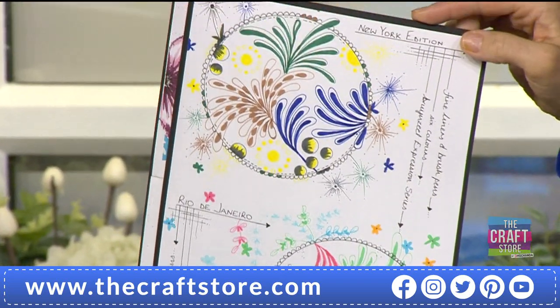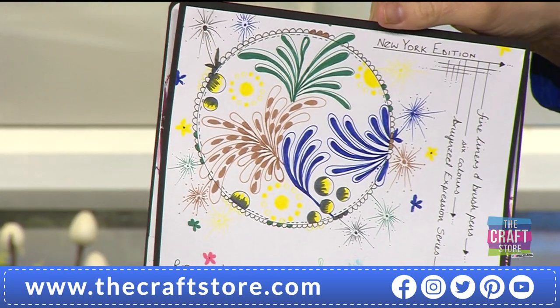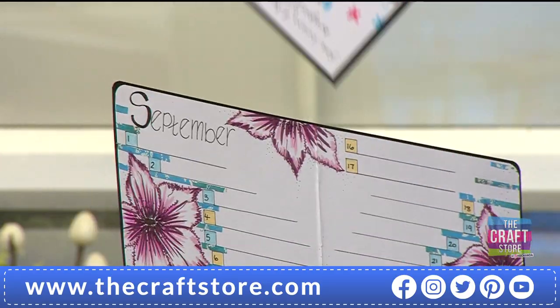Nice. And I think, is it the top one? New York. Because the New York, as you were saying, looks quite dark, but actually when you see it used, it's quite bright and vibrant. It is, isn't it? And then what have we got here?